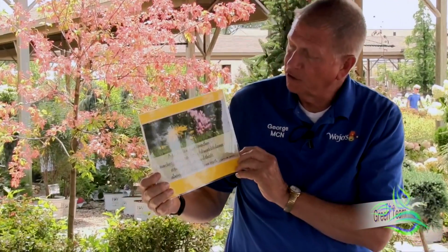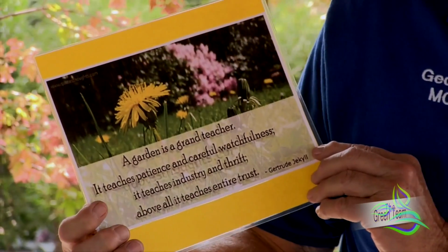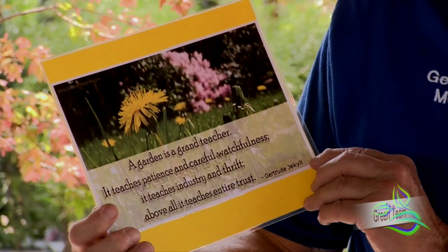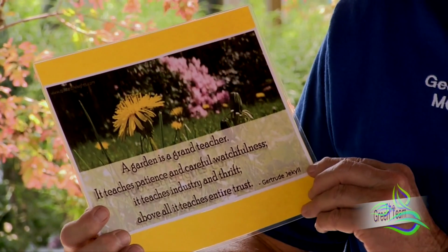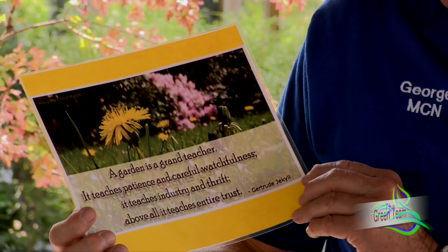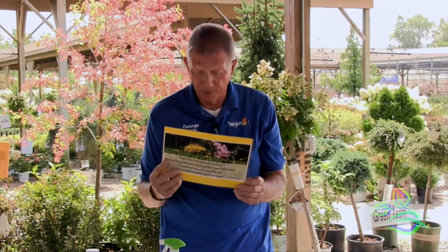We had a quote we used early on from Gertrude Jekyll. The idea of gardening, a garden is a good teacher. It teaches patience and careful watchfulness. It teaches industry and thrift, and above all, it teaches trust. This is the idea of paying attention to what's happening within your garden so that you can stay on top of issues that are potentially affecting your plants.